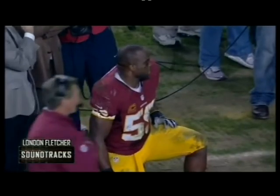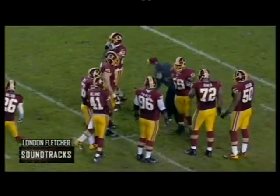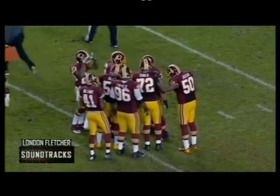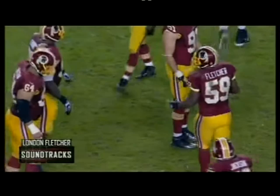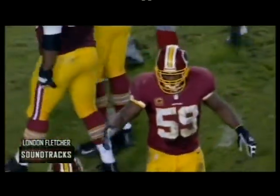Get the ball. Come on, we need a takeaway. We need some takeaways, man. Let's get it back. Get a takeaway back. Come on, man. Let's go. Don't score. They don't score, man. They ain't score. Hey, lock it up. Tighten up. Tighten up. That's okay. Peace. Way to make a play.